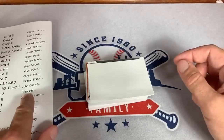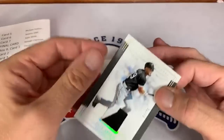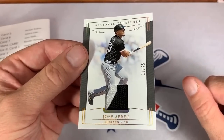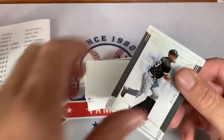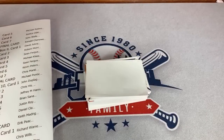All right, next up, we got Chris H. Chris, it's out of 25. I did see that much. Jose Abreu, which last time I checked, he was leading the majors in RBIs. I don't know if he finished it with the league, but he's definitely a top 3 guy in RBIs this year. 11 out of 25. Jose Abreu. And that one is game used. So that one goes to card number 2, which is Chris. Congrats. RBI champ, says David. I didn't get a chance to look over the final stats, so I'm glad that you can just verify that. Thank you very much, Chris H.